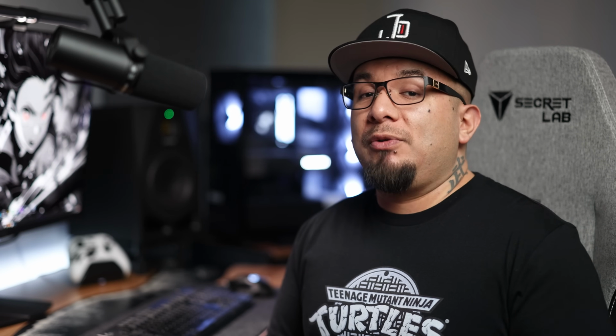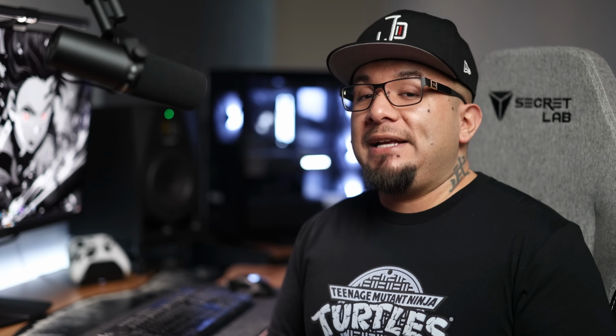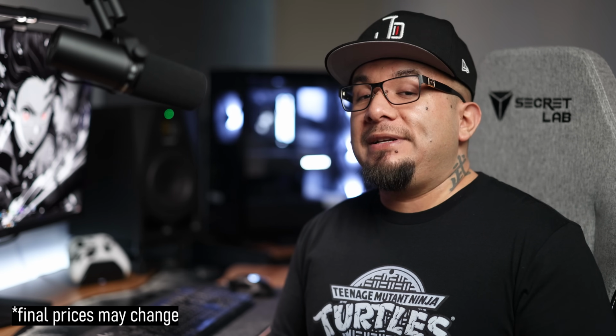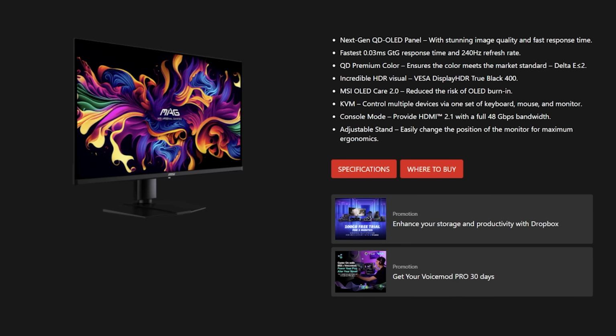While that monitor impressed me, so I expect this one will too, it comes in at a current retail price of $1,199, while this MSI variant is expected to retail somewhere around $849, with the MPG counterpart about $899. $300 less, and you're basically getting the same monitor, but there are some differences. Let's talk about what the MSI models can get you.